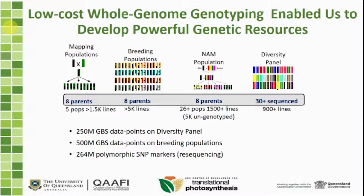So in terms of numbers, you can see this is what we have sequenced in the sorghum breeding program. That gives us like 1,500 lines that we know a lot about in terms of their genome, and 5,000 lines here in the breeding populations. 26 populations with 1,500 lines each that we have genotyped for these NAM populations. And for this diversity panel, we now have 900 lines with detailed genomic information on them.